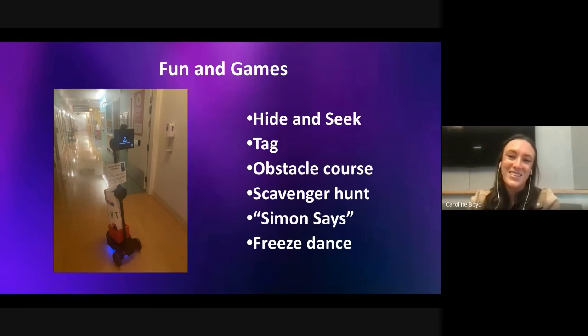I also used the nurses and providers to help me set up obstacle courses or scavenger hunts to engage in with the kids. And I even invited multiple patients into the hallway to do group activities like Simon Says or freeze dance, where I was able to play music through the Omnibot and pause it and see who wasn't frozen.